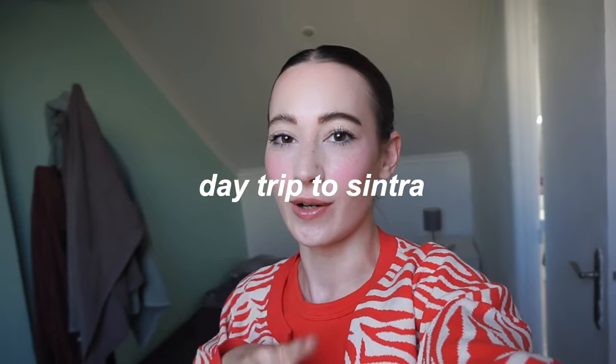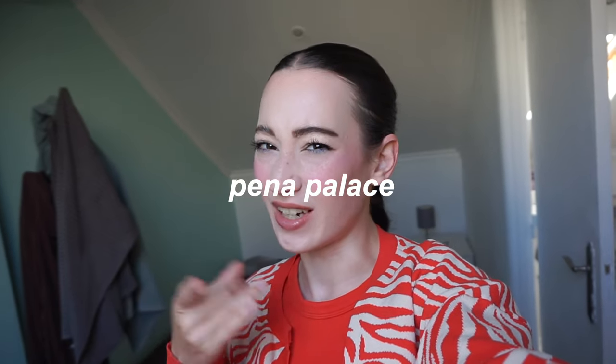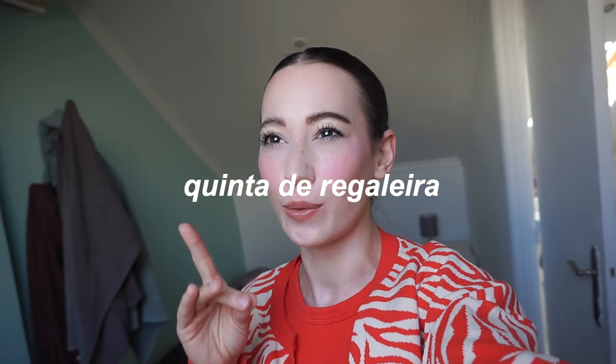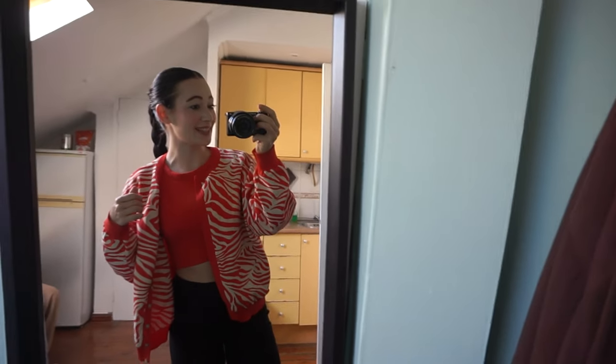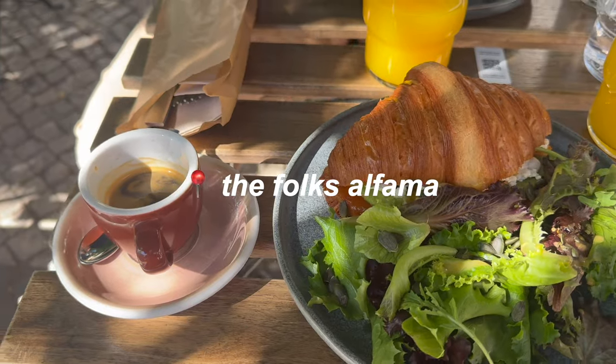For today, we're going to Sintra, where we're gonna see the Pena Palace and the Quinta da Regaleira Palace. Apparently it's very cold there. This is the outfit. We're gonna grab some breakfast and then we're gonna go there with the Uber because it is so much quicker than with the public transportation.